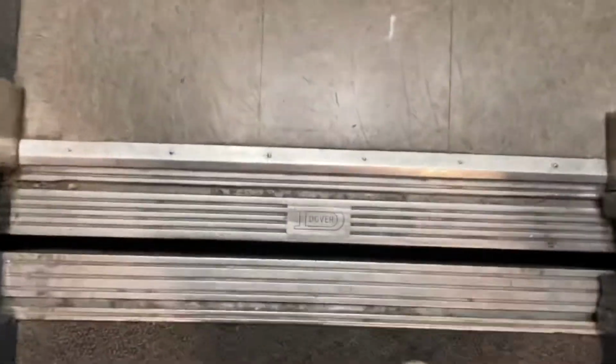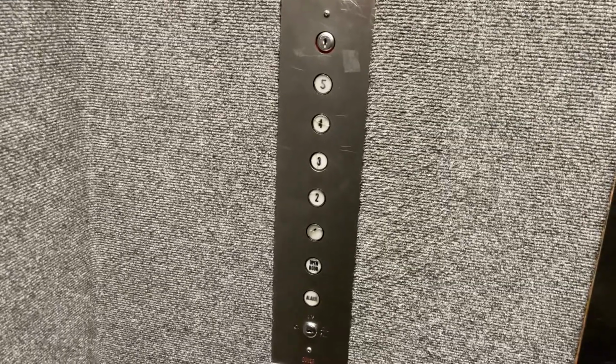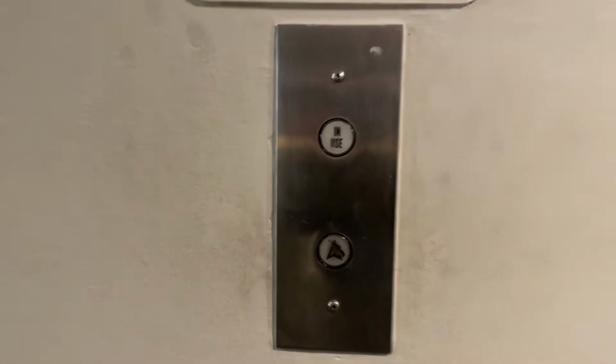Anyway. Here's a look at the cab for those of you who haven't seen it. Let's take one last look at the fixtures. Open the door. Yeah, I don't think they replaced literally anything except for the pump that time. But yeah, interesting how they're doing it in phases. There's the outside indicator. Here's what the call stations look like. Very nice. That's it.